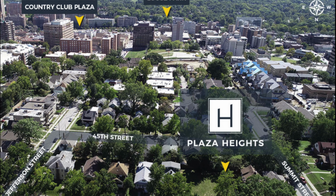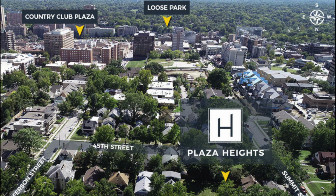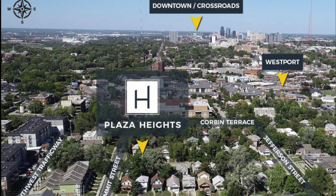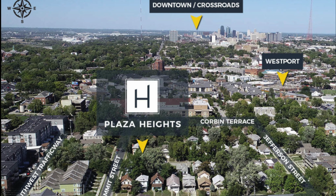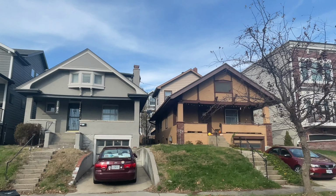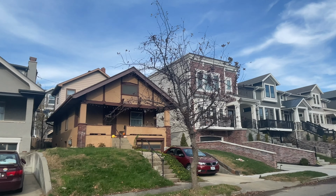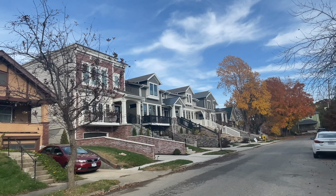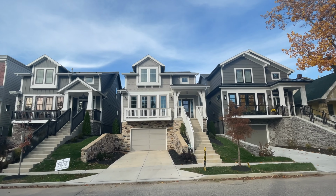One of the things that is unique about Plaza Heights is its convenient location. It sits right between the Country Club Plaza and Westport, so you can walk to both areas, and it offers convenient access to Power and Light and the Crossroads District. Plaza Heights homes integrate into their classic surroundings very well and consist of modern designer finishes, making for timeless construction. This home caters to an urban lifestyle unlike any other in the region.